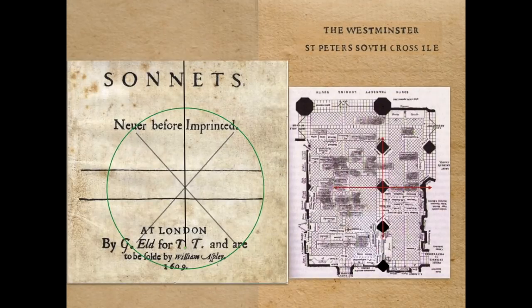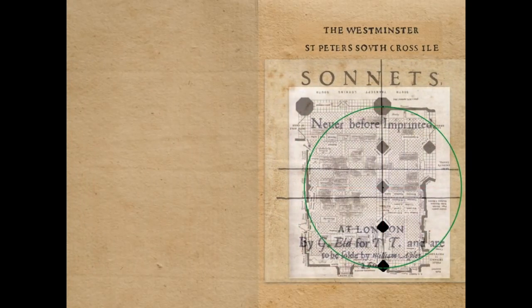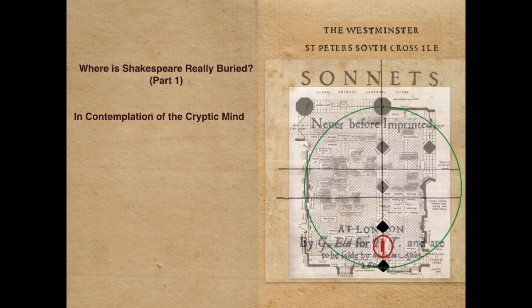We then went to the front cover. We found the Cairo symbol and we overlaid the front cover onto a ground plan map of Westminster Abbey. And by looking where the fourth T dot landed, we found the exact spot where Edward de Vere is buried. Where is Shakespeare really buried? I've uploaded that. It's a 50-minute explanation of it all, and a much shorter version just to refresh those who've already seen it, In Contemplation of the Cryptic Mind. That's a presentation on this channel.